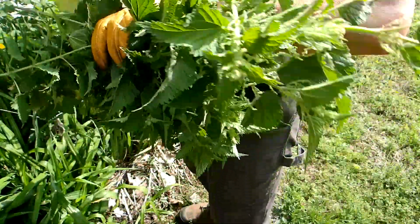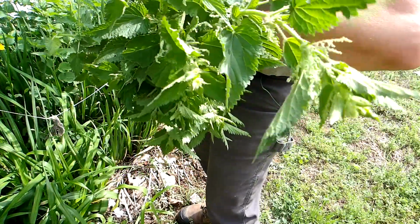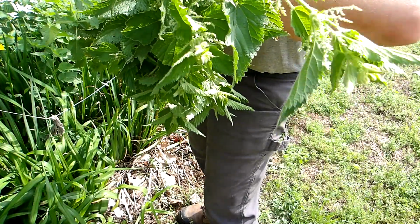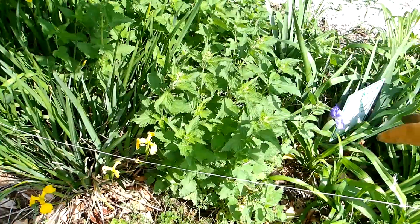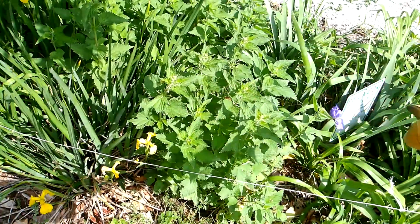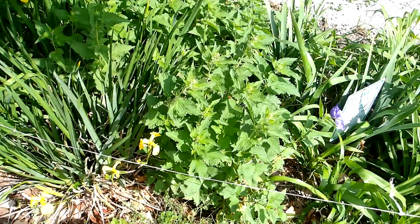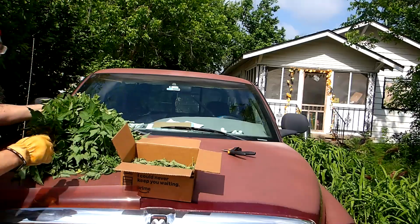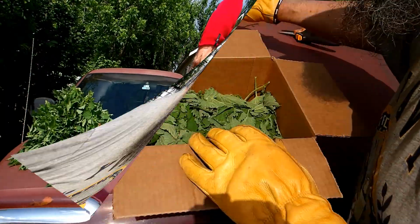But if you're going to get the best of the nutritive properties of the plant, you want to harvest them before they go to seed. They're forming flowers right now, so we really need to get these harvested. Now we leave a little patch of nettle right there in between the German iris and the yellow flag. All right, and I can get started on plucking these leaves.